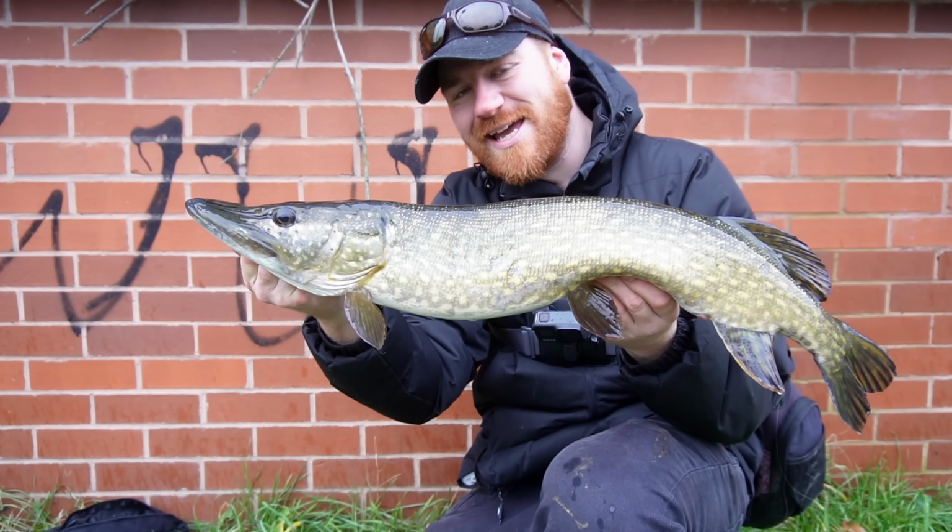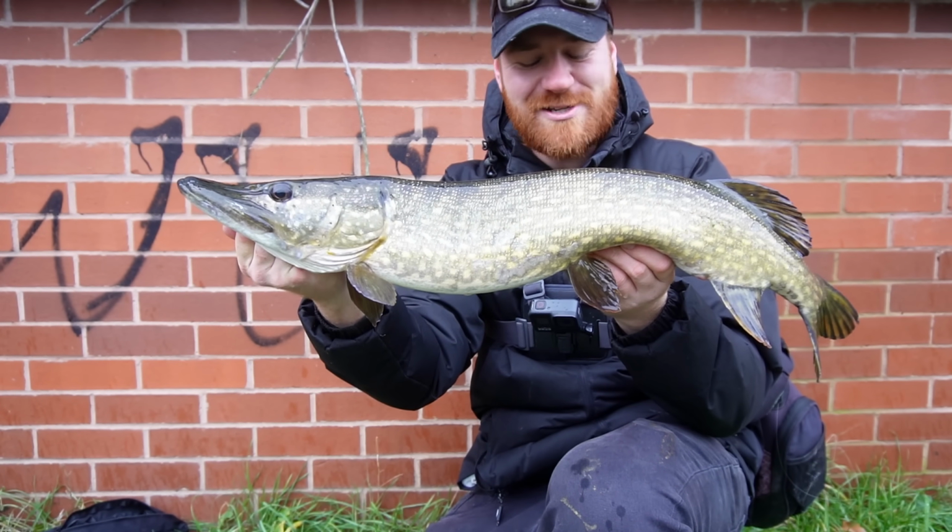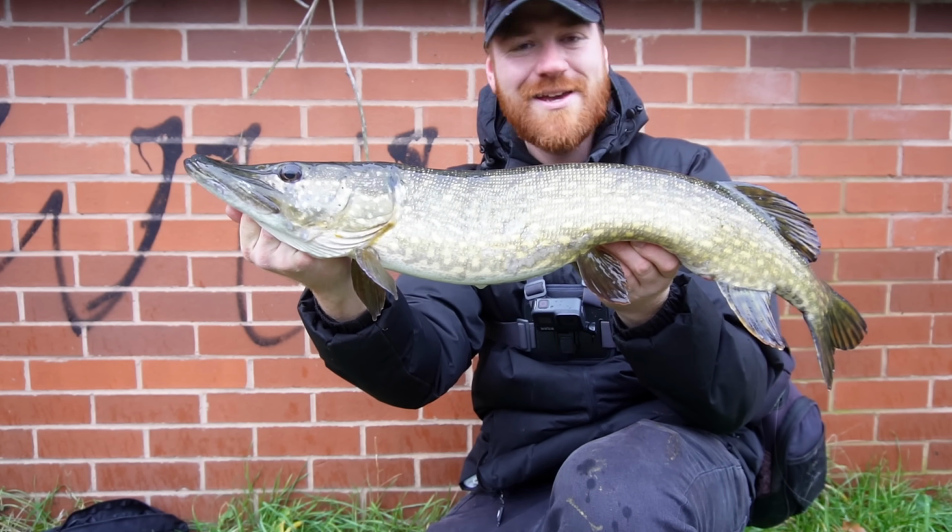So let's get this fish back and let him get back on the hunt, hunting for roach, jack pike and bream, which is what I'm guessing they're trying to feed on this time of year. Awesome.